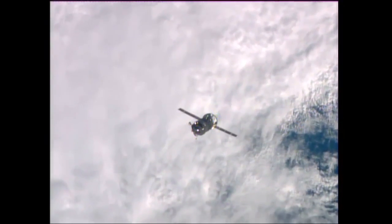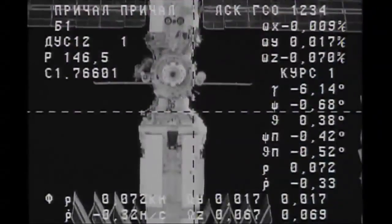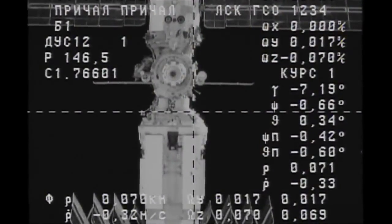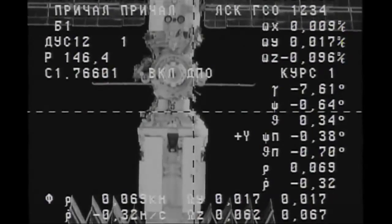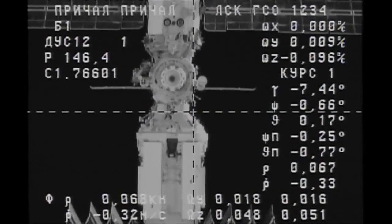So we slow down the rate. Did not copy the rate. Range 73 meters, 72 meters. We have a good visual. The target is shifted to the left a little bit by about 1 degree.